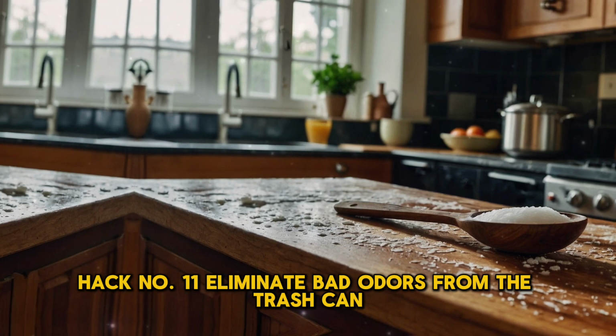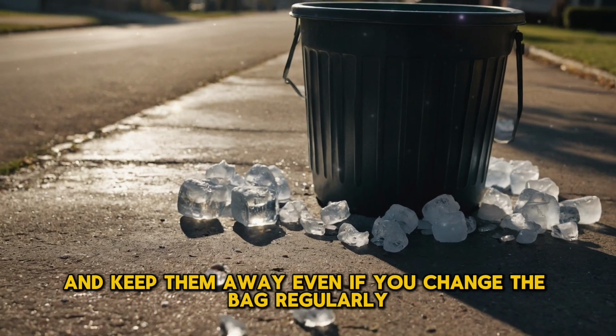Hack number 11. Eliminate bad odors from the trash can and keep them away.